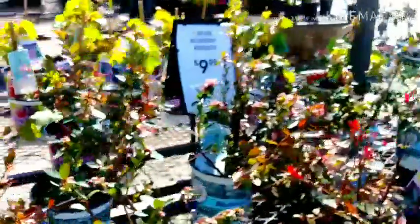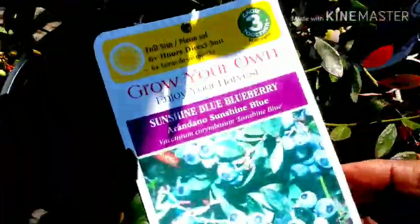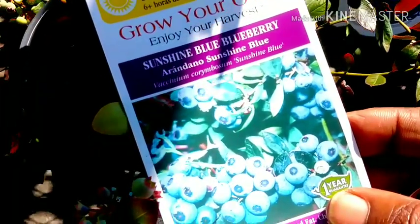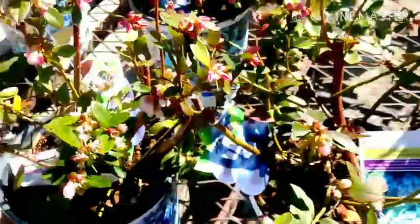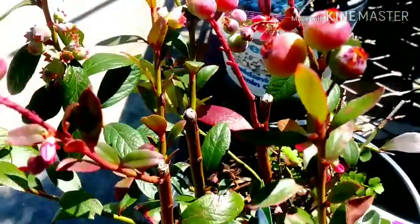Let's see what they are. $9.98. So, what kind of blueberries are these? Sunshine blue blueberries. Yeah. All right, guys, let's go in. See if I can find my seed. Let's go find my seed.